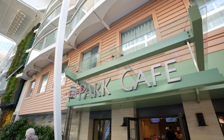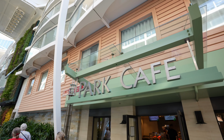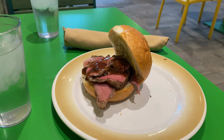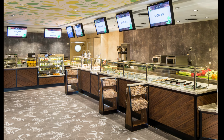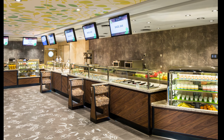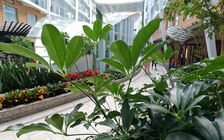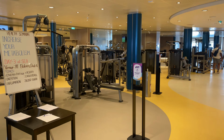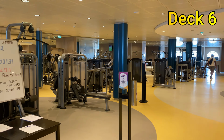There's one place in Central Park that is included in the cruise price, and that is Park Cafe. They have sandwiches and salads here, so it's a great option if you're just looking for a snack. The Central Park area is also where you can find Trellis Bar and Vintages. Deck 6 has a lot to offer and is a popular deck.